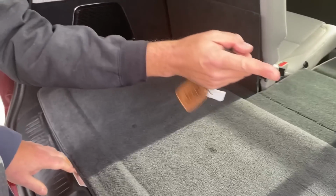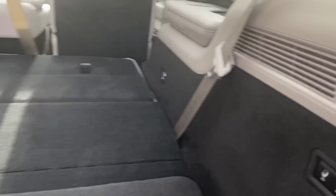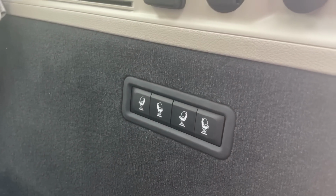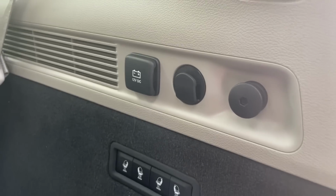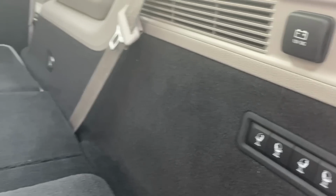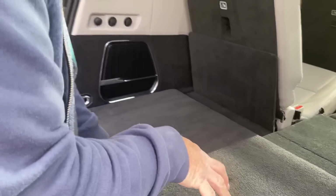There are some seat controls on this side, so you can raise and lower power. Actually, all three rows have power adjustments. Now, I've seen the Jeep Grand Cherokee L, and that also has three rows. I think this is what's confusing. I was a little confused about it, which is probably why you brought this and surprised me on video. That is much smaller than this. You can really tell from back here.